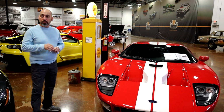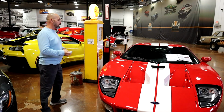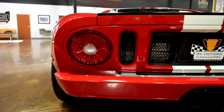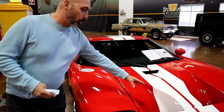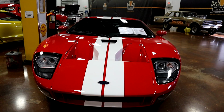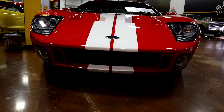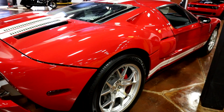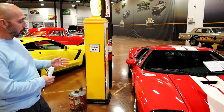So one of the cool things that I like about the Ford GT is the fact that you've got your fuel filler up here in the front and just the unique areas where your air ventilation comes in through the car. It's got the electric fans and everything and helps cool the car down a lot quicker. Side scoops on the car actually help keep the brakes cool and the engines cool.